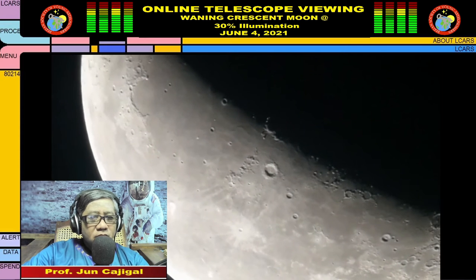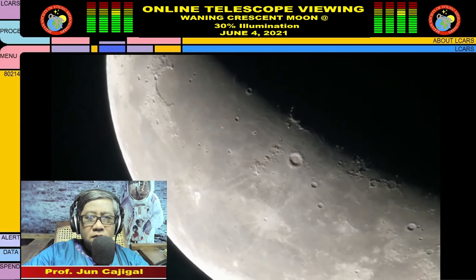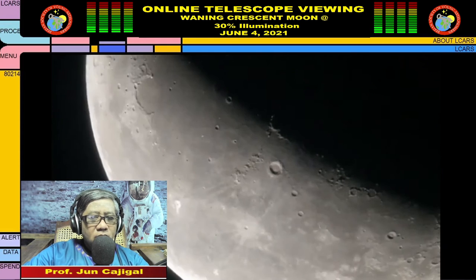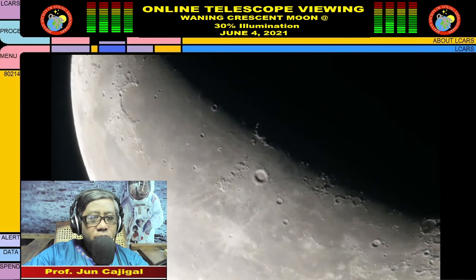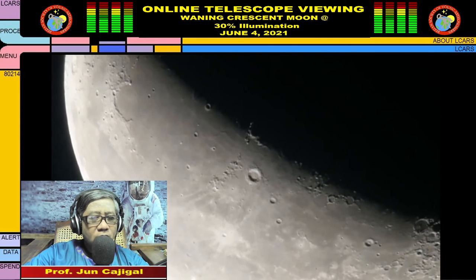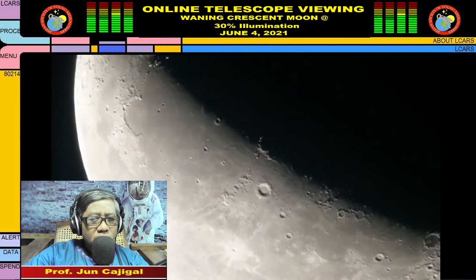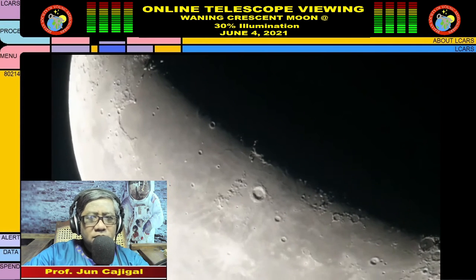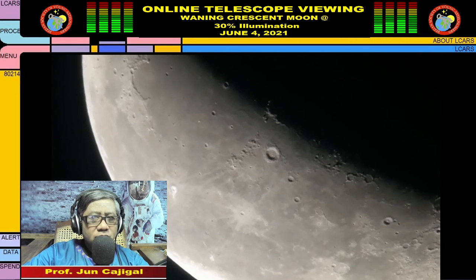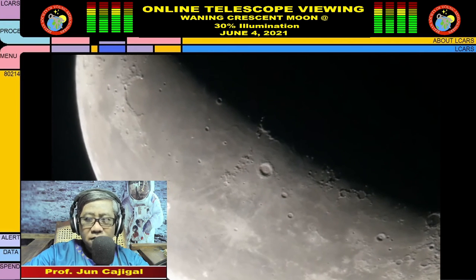This crater has a diameter of about 93 kilometers. Grabe. No? Ang laki, and it has a depth of about 3.8 kilometers. So ang lalim po. Parang mas malaki pa ata pong Copernicus crater sa Las Piñas. Okay, so ang galing po. That is really fascinating, and you can see ang klaro po ng ating magnified image po ngayon.